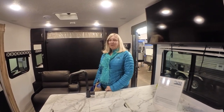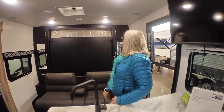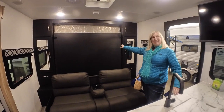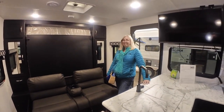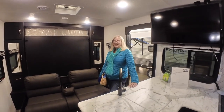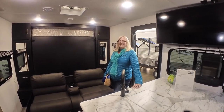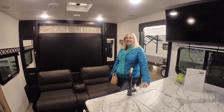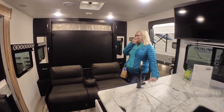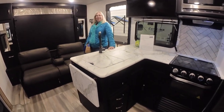Right when you walk in the door, there's the living area with the couch. Behind it is the Murphy bed. And I really am a fan of Murphy beds, because you can use the space in two ways, and in such a small area, you need to have more uses. It makes it so practical. And there's a nice kitchen here.